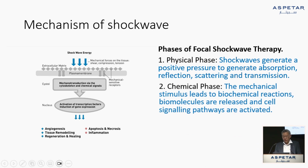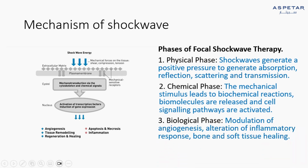The chemical phase is the result of the mechanical stimulation, which leads to biochemical reactions, where biomolecules are released and cell signaling pathways are activated. So it is not just mechanical, it's also chemical. And subsequently, you have the biological phase, where modulation of angiogenesis and alteration of inflammatory response and bone and soft tissue healing occurs right here, as you see. So these three phases are important to actually help to provide the effect of shockwave. So it is not just placebo. It's not just a very good placebo. Just as you can see, there's a sound, tuck, tuck, tuck, tuck, tuck.